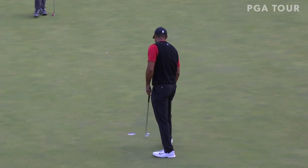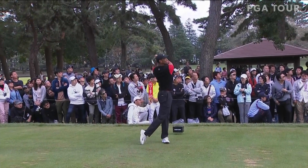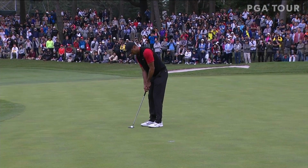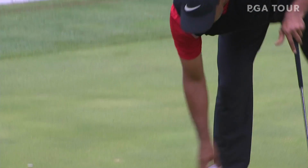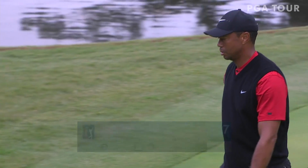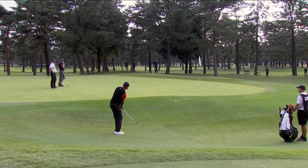Tiger Woods. Well, this one not pulled. This cutting back towards the flagstick. Gorgeous looking shot. Oh, wow. Was there ever a doubt? Flush that putt. Yep.